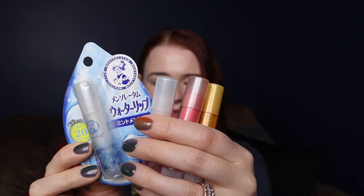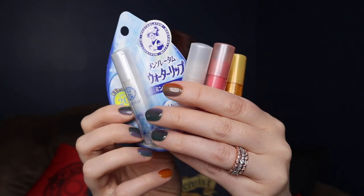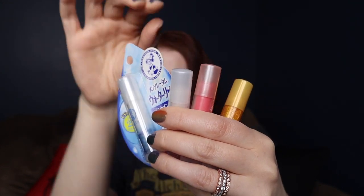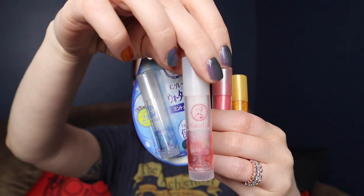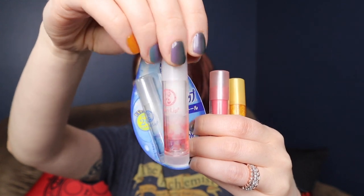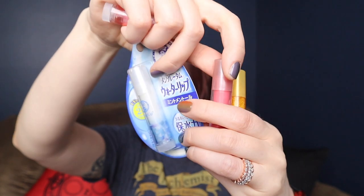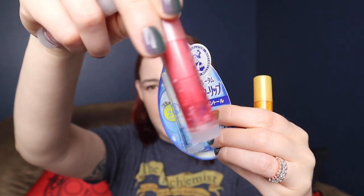Rohto Mentholatum Lip Products. I am most likely butchering the name, and I am so sorry. So I have this one. These are lip SPFs. This one is scented, but not tinted. So it's clear, but it has a scent. This one is scented and tinted, and it's an SPF.